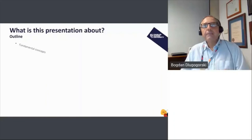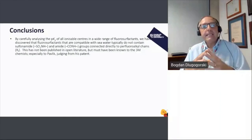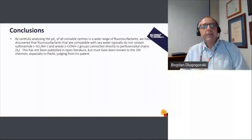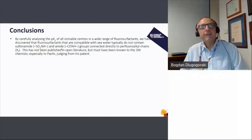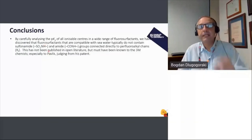And that brings us to conclusions. By very carefully analyzing the pKa and looking at the hardness of foams, we realized that the problem with seawater resistance was with the hydrogen attack to the sulfonamido group or amido group that was directly attached to the perfluoro chain. This has not been published in open literature, but must have been known to 3M chemists, especially to Pavlik, judging from his patent. The way he designed his synthesis process relied on deprotonating those groups.